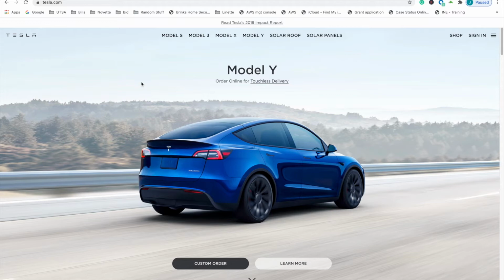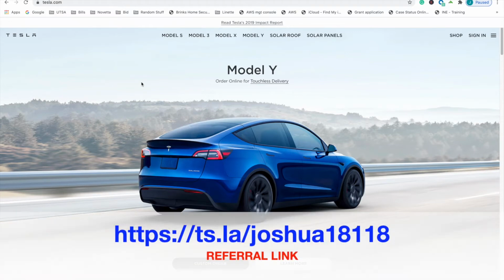But I'm going to advise to actually use a referral link, because if you use a referral link, you're going to get 1,000 miles of free Supercharging. But if you just get on tesla.com and place your order, then you're not going to get it. So I advise using a referral link such as this one on the screen. Then I think that's really going to help you.